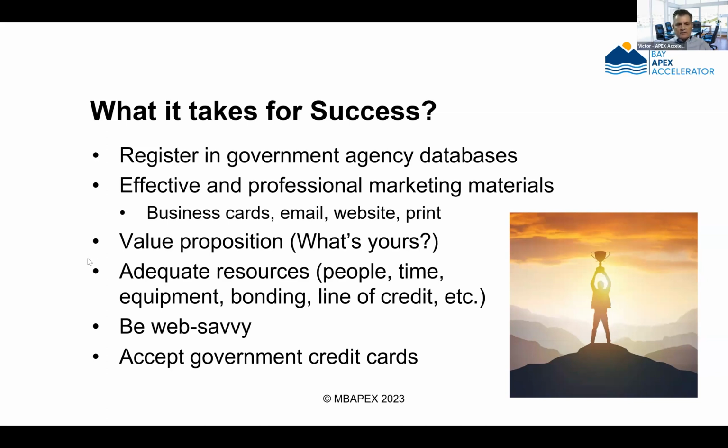Value proposition. Make sure that what you're selling is your value proposition. What is it that you can do for a customer that's going to save them time, money, resources, etc.? So sit down, think about that. We can sit down with you and help you define that. But that's really important, that you're selling your value proposition. One of the mistakes that we see people make is they go out and get certifications, such as woman-owned or veteran-owned, and they're not pushing that when they should be pushing their value proposition of how they can save somebody money. The fact that they're certified is just kind of the icing on the cake.